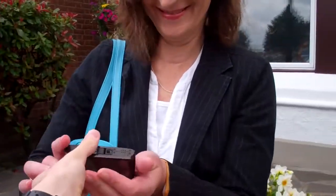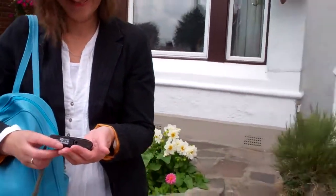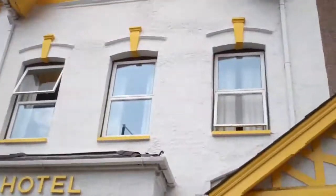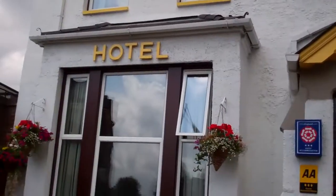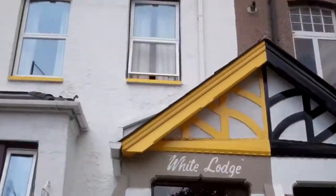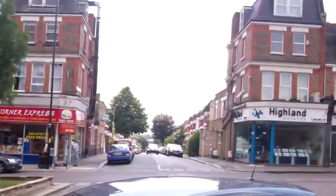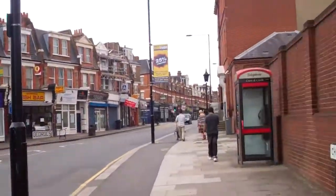Here we go. This is better, isn't it? So this is our hotel, White Ledge. And it's really good, actually. I really like this place. It's really awesome.